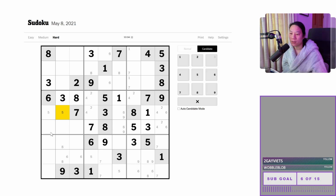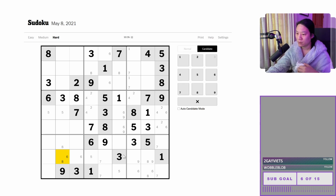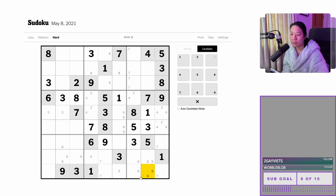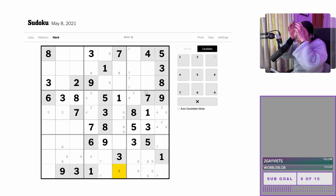Trying to see if there's anything interesting going on. Oh, hang on. These are 2, 4, 6, and 7s. Is that useful? 6s can't go here. Oh, yeah, because these are 6s. And 2s and 4s can be down here as well. So 2, 4, and 7. I don't think that's useful. 6 and 8 are not really restricted. Sorry about that. 6 and 8. The 8 can go here as well. Hold on. This can't be 6 and 8. No, that doesn't work at all.